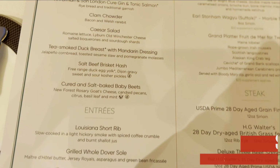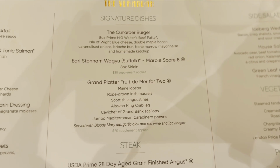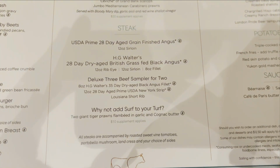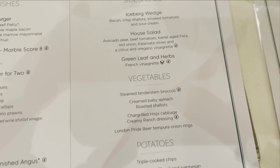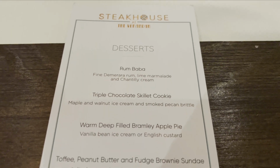So, speciality restaurant. On this particular cruise they only have one on board, which was the Steakhouse at the Verandah, which they charge $40 for dinner per person. It opens a couple of times for lunch on our cruise, we didn't go for lunch, and I think that was $25 a person. But we ended up going here 3 times, unintentionally. We only booked once.